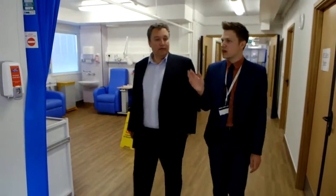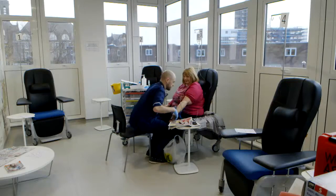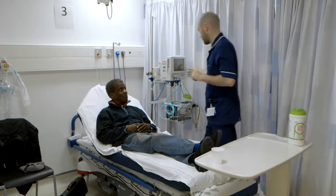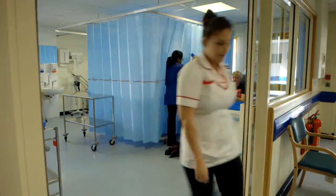The take-up of ambulatory emergency care has gone viral. This started off as an unusual service in a small number of hospitals. We're now on to cohort 9, which means we're up to nearly 100 sites across England that have been through our network of ambulatory emergency care. Ambulatory emergency care is safe, it's cost effective, it's got better patient outcomes, and patients love it.